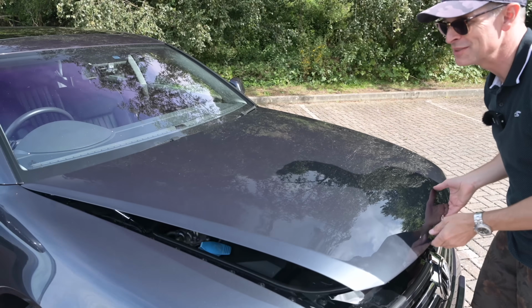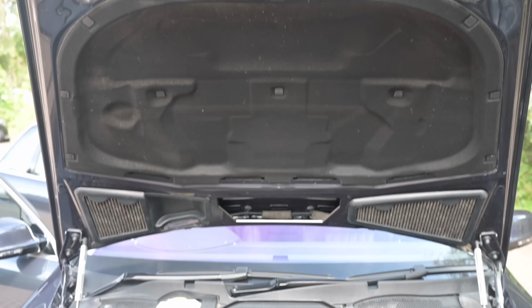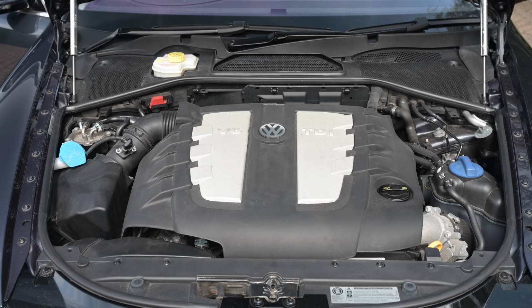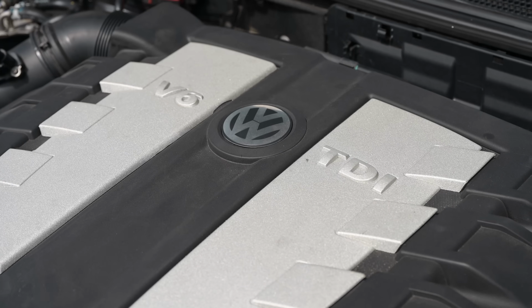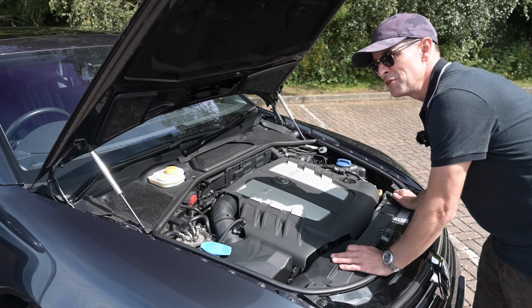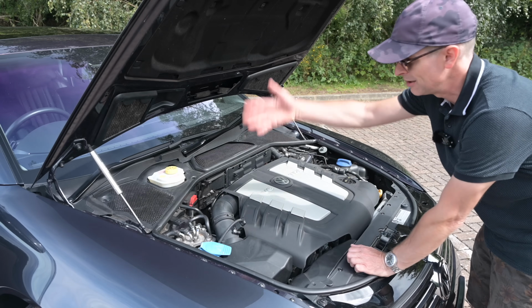Now, one thing the Phaeton was well known for was the fact that some of them came with the famous W12 engine, the same one the Bentley's got, which is an absolute masterpiece of engineering. However, more practical and day-to-day useful was the fact it also came with a 3-litre V6 diesel, which with 245 horsepower makes it quite a useful car to drive around economically and as spiritedly as you would want to in a car like this.